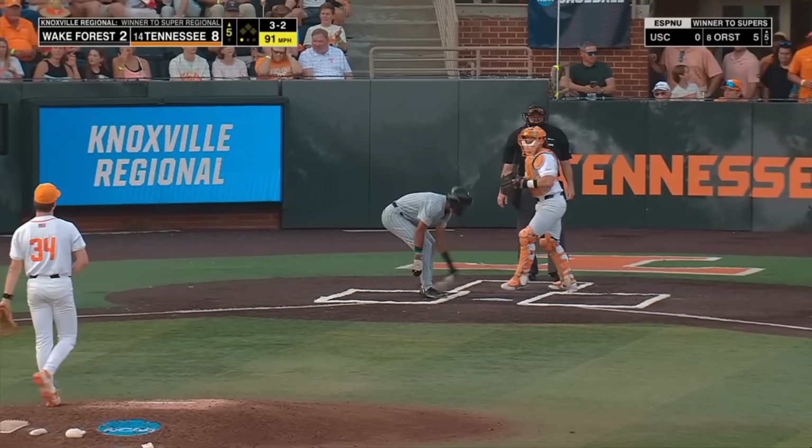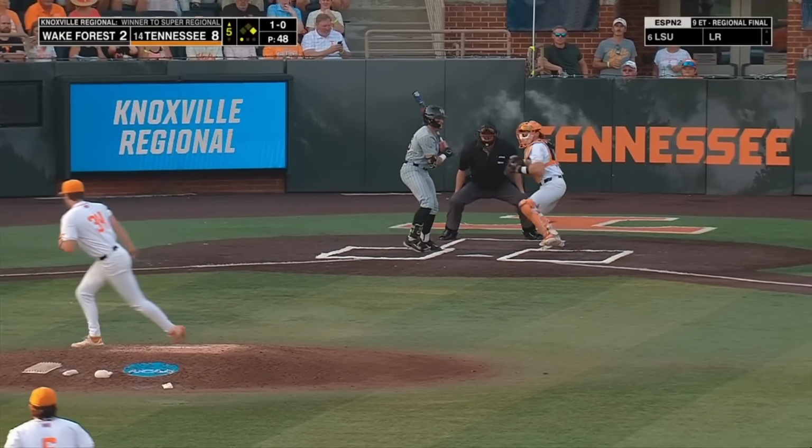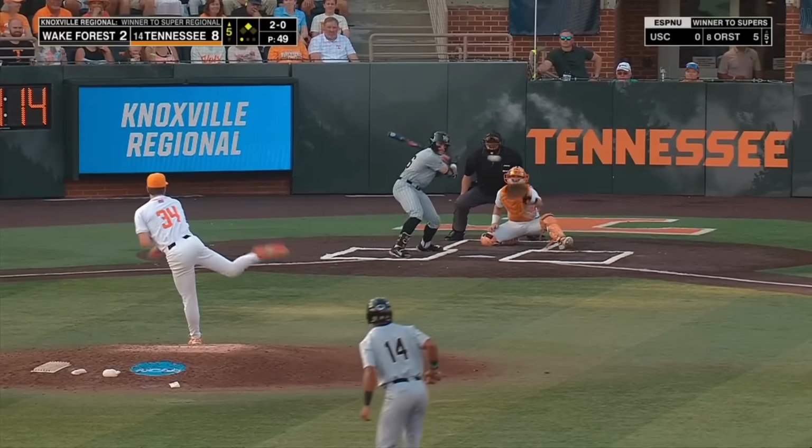Just off the back door. Matt Scannell, the leadoff man. 5'11", 205. Runner goes. Cannon Peebles throw on a hop. Not in time.